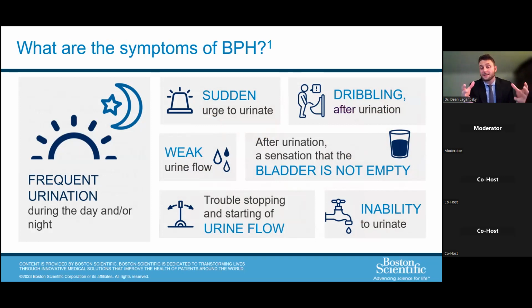Some individuals, because of that tension on the bladder, develop a sudden urge to urinate where I have to drop what I'm doing and go to the bathroom. I'm not going to be able to hold it or I'll leak. Weak urinary flow or some dribbling after urination can be common.